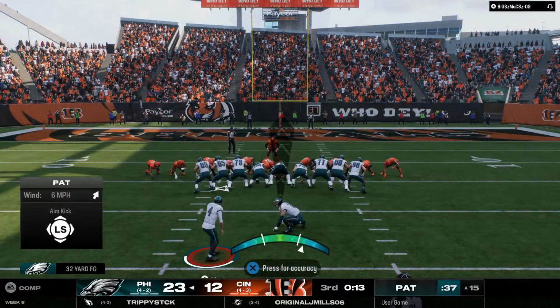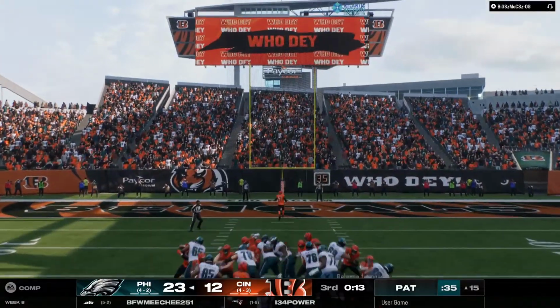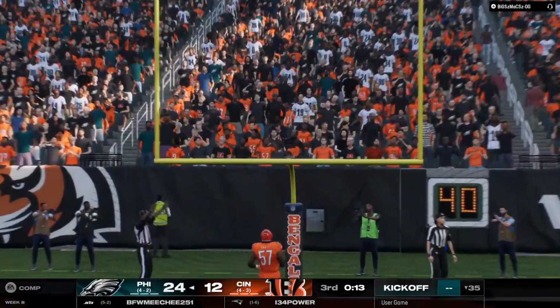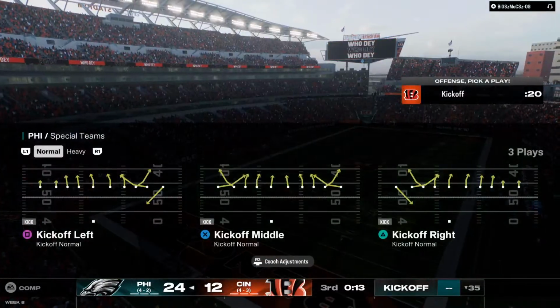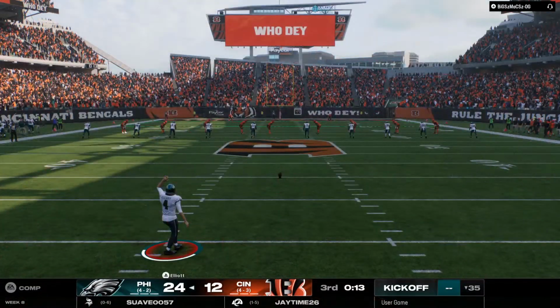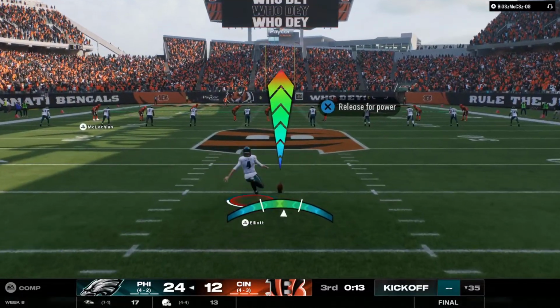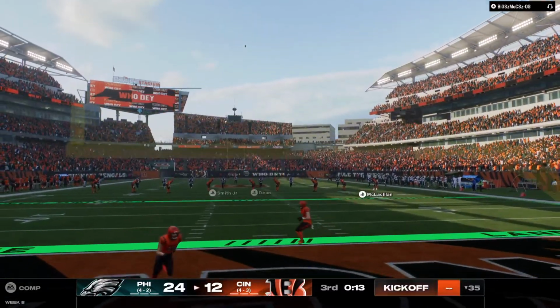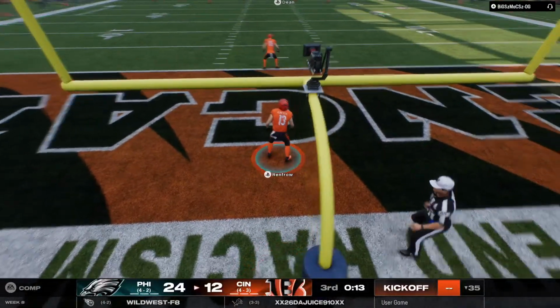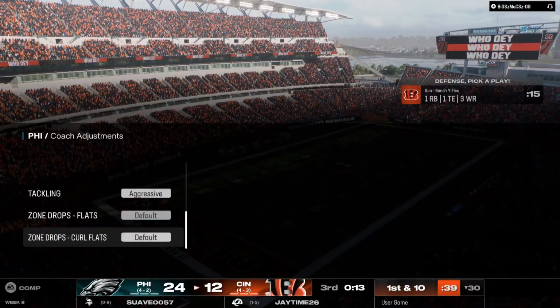Elliott now to add the extra point. And this one gives his guys a 12-point lead. Makes the score Eagles 24, Bengals 12. Jake Elliott. Now after the touchdown, here's Elliott on to kick it away. And this will be a touchback as that sails over the end line.